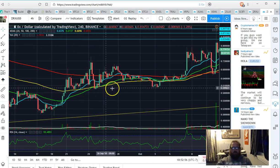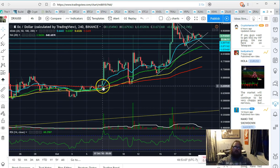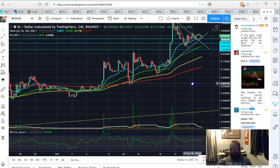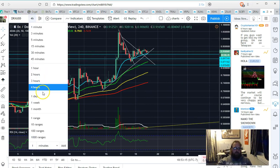Okay, now they came back, the 20 EMA came back under the 200 EMA here, and it started riding. Oh, there's a curvature again. Boom, cross the 200. Bam, back test. Bam. Okay. You guys see, and then let's go to the daily.